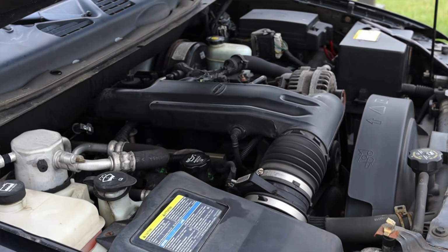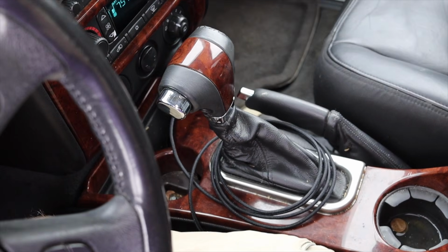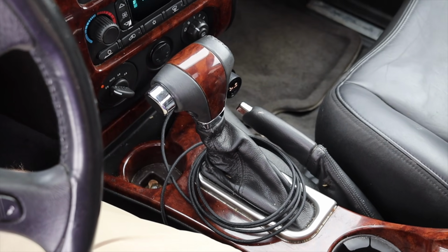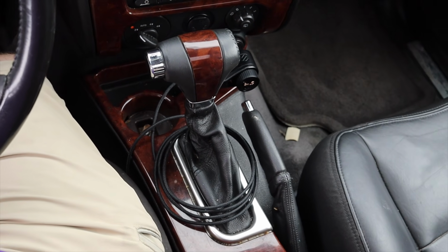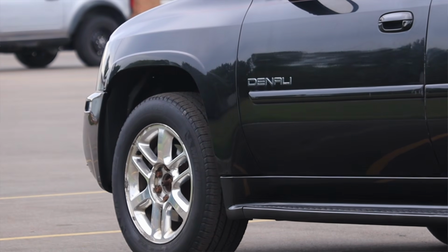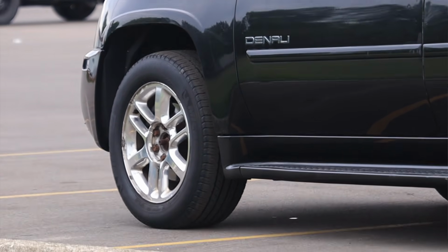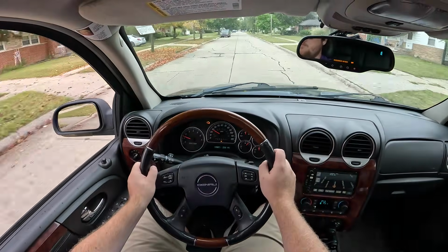This one does have a little bit of an exhaust leak, as you heard at the beginning, but nothing new there. Like I said, paired to it is a 4-speed automatic. Pretty much everything from GM had a 4-speed auto in this time, and the Envoy is no different. Last but not least, this particular Envoy is 4-wheel drive, and we'll talk about how to select that a little bit later on. How does it feel to drive the Envoy Denali?